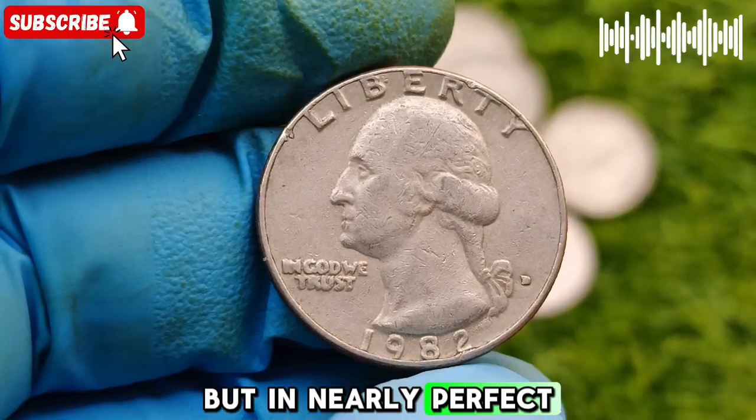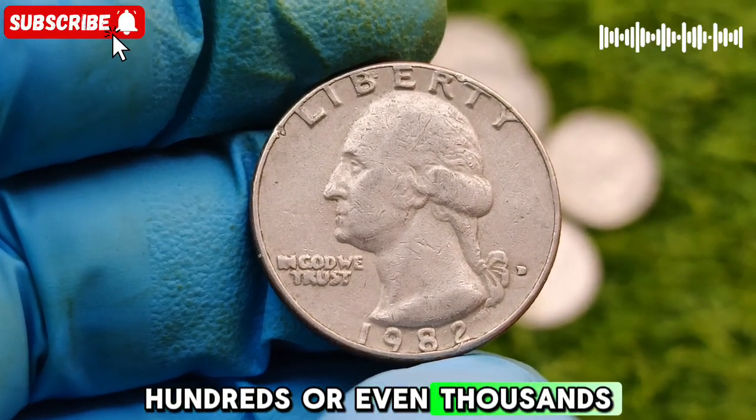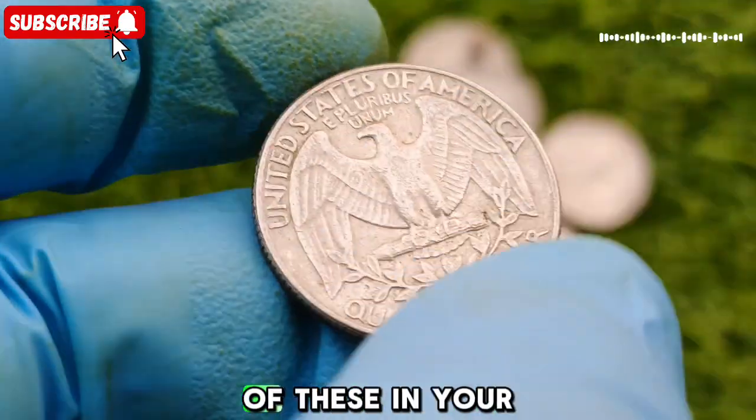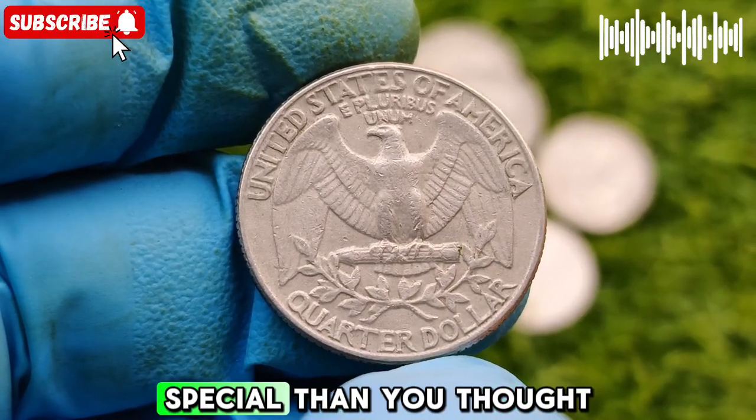But in nearly perfect shape, and officially graded, it can be worth hundreds or even thousands. It just depends on quality and certification. If you've got one of these in your change, take a close look. You might be holding something a bit more special than you thought.